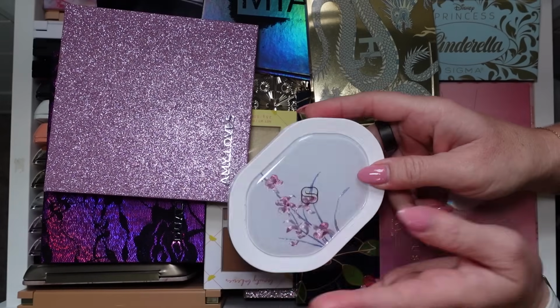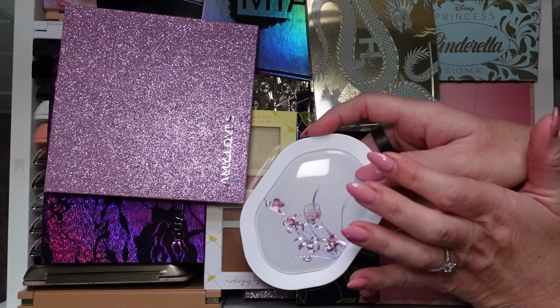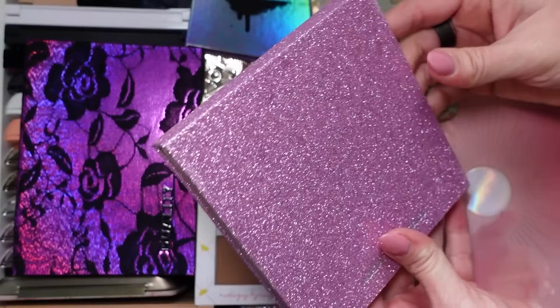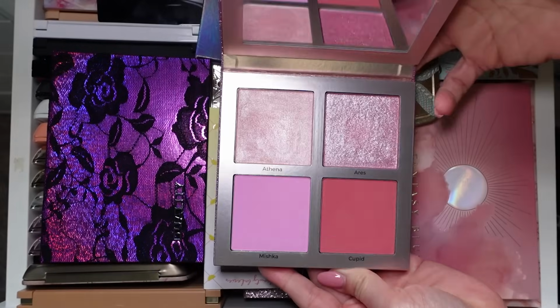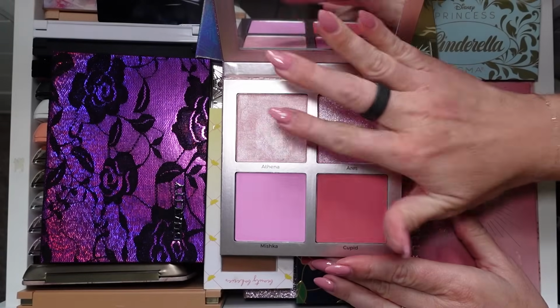This one from Florisis. I'm gonna hold on to this because I know that I have another face palette from Florisis. I don't know where it's at, and I think they're the same shade. So we'll come back to this one. From Amy Loves, this was Adept Cosmetics. Gorgeous packaging. And then this is 2 blushes, 2 highlighters, absolutely gorgeous shades.